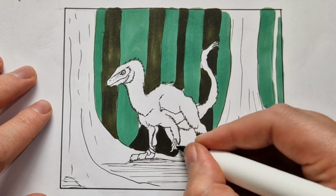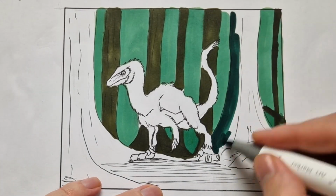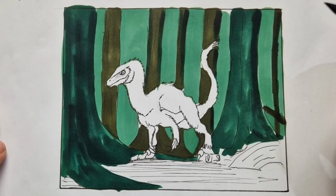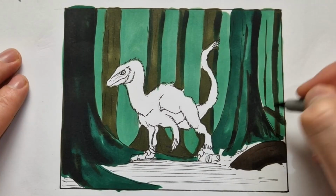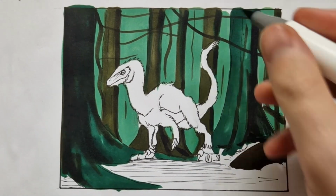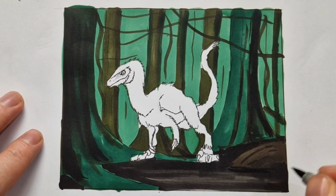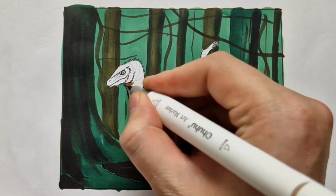I didn't do my research. Basically, this is a jungle kind of setting, and I don't know how to draw jungles, but I tried my best, and I think that it did turn out pretty decent. It's just that the coloring is maybe a little bit too dark, and I guess I just need to gain a lot more experience drawing jungles and stuff like that. But here we go, we're going to be coloring the Troodon.